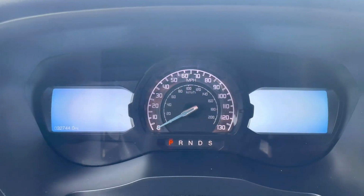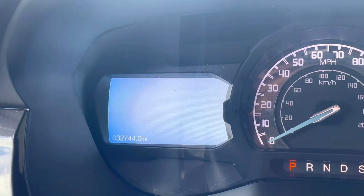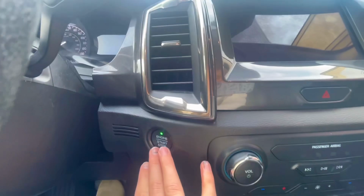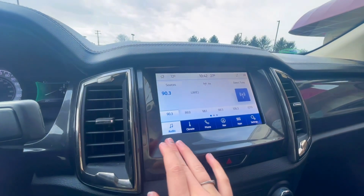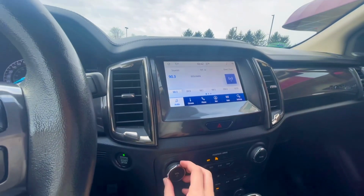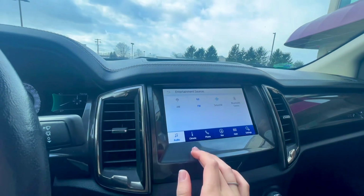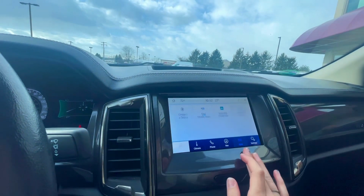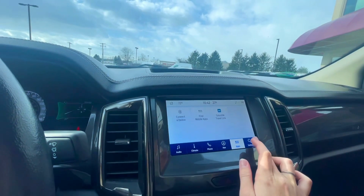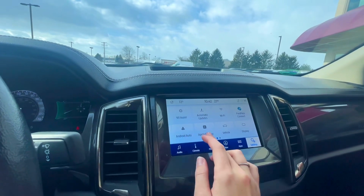First, we can go ahead and take a look up on the dash, and like I said, it has 32,744 miles. Then you can go ahead and start it up, and we can take a look over to the right where you can see your center screen and stereo controls. So you of course have your manual controls down below, as well as it is touchscreen and you can adjust it that way. You of course have your media, which you have your regular FM and AM radio as well as Sirius XM, and with Bluetooth audio you have Apple CarPlay and Android Auto.